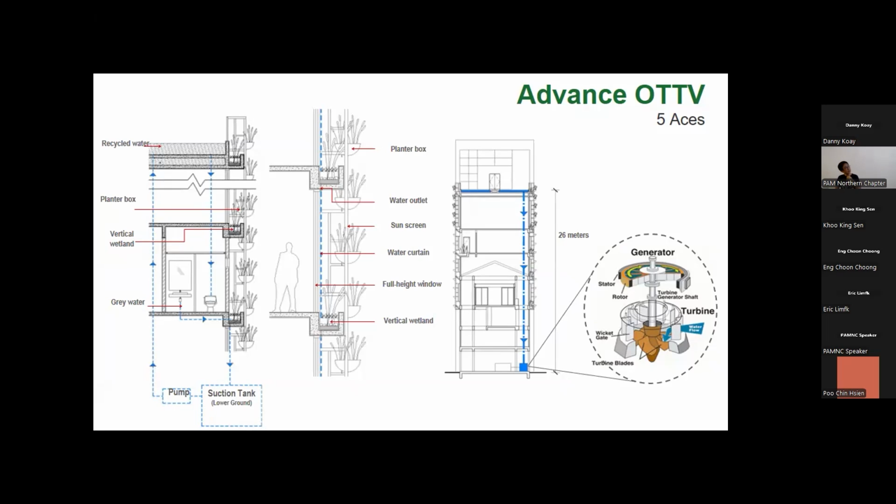3, PV. At that time, I actually increased the gas PV over here. 4, water. The water is actually used to irrigate the building as well as to cool down the building. The toilet water goes down to this vertical horizontal wetland. The wetland will reduce the particles of contamination and goes to a lower ground suction tank. It pumps back and is then used for irrigation.